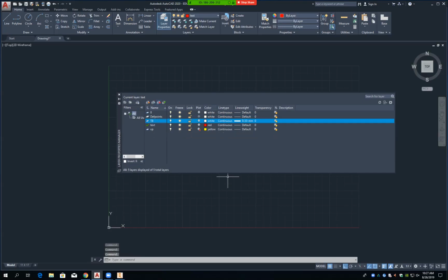There are certain layers you cannot delete. One is depth points. That's not a possibility of deleting. And your viewports, you cannot delete those two. A lot of times 0 is the default one, you can't delete it also. And you want a text layer open. So basically those are the ones that you have to have open. But I would recommend most of the time never, ever, ever using them. Use your own layers you set up.